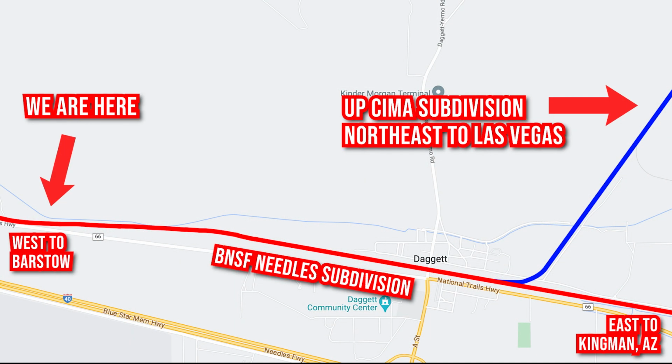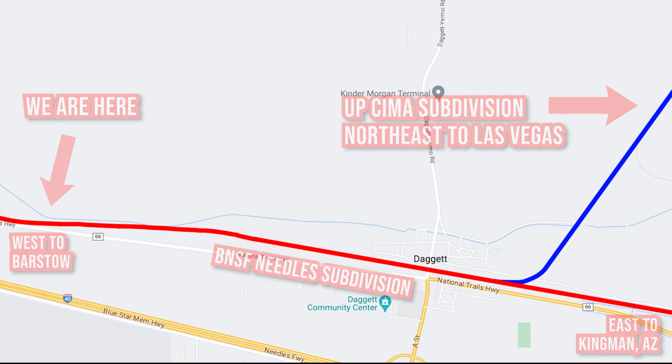Ten miles east of Barstow is the small desert town of Daggett, California, which is home to one of the most important railroad junctions in Southern California. This is where the Union Pacific SEMA subdivision from Las Vegas and Salt Lake City via the overland route joins the BNSF Southern Transcon. From here, all the way to Cajon Pass, Union Pacific trains utilize trackage rights along the BNSF to access the LA basin. One of three UP lines into the Los Angeles area, it is a vital link connecting bustling Southern California to the northeastern portion of the Union Pacific network.